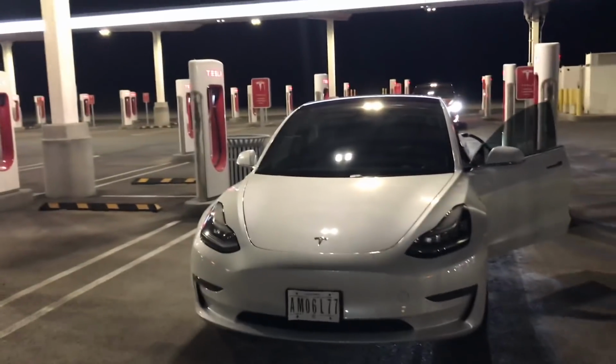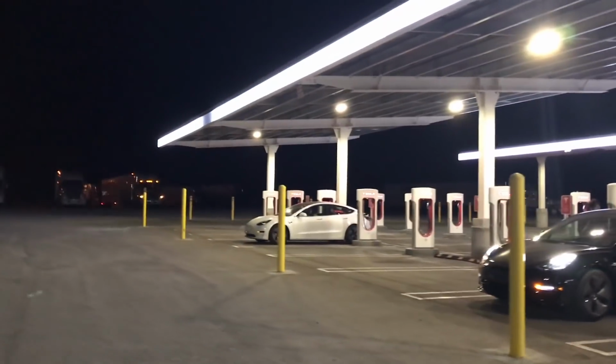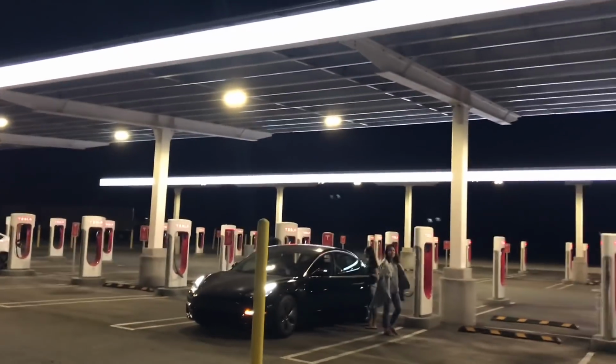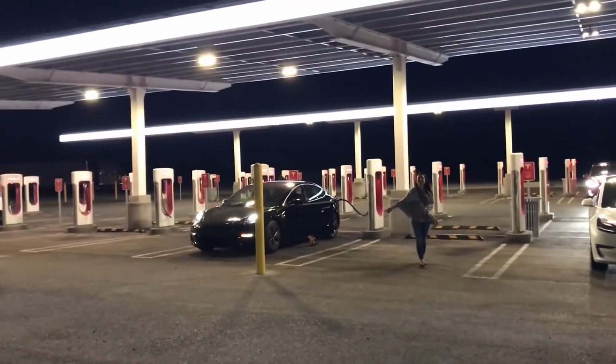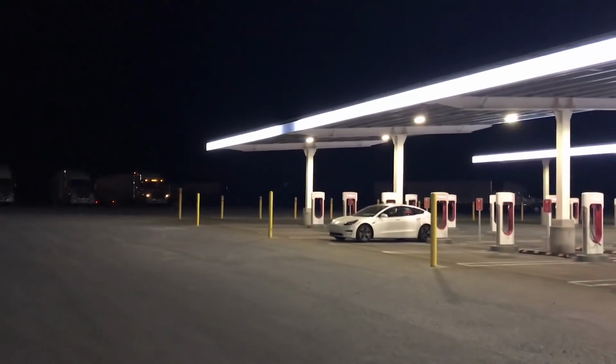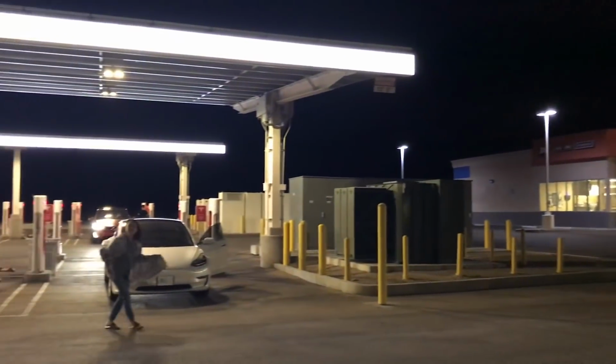Right, so we are currently arriving at our second charging station. This is the one in Baker, and it's awesome because it's about 12 a.m. at night, and basically this place is powered by solar panels, and I think they store it into the current electrical grid.